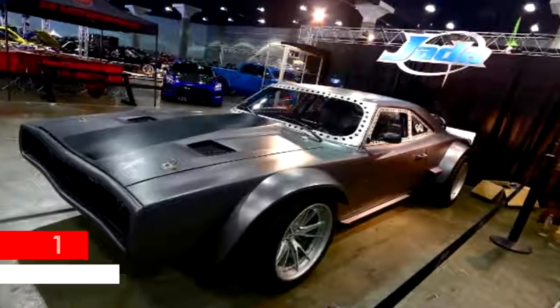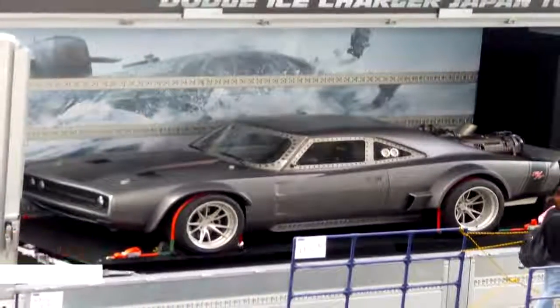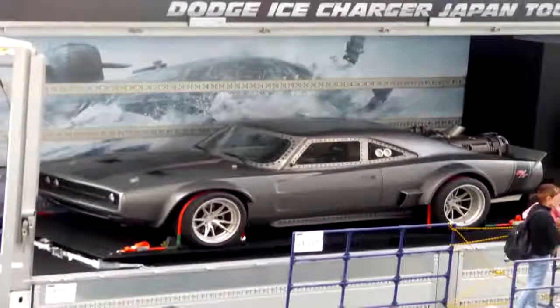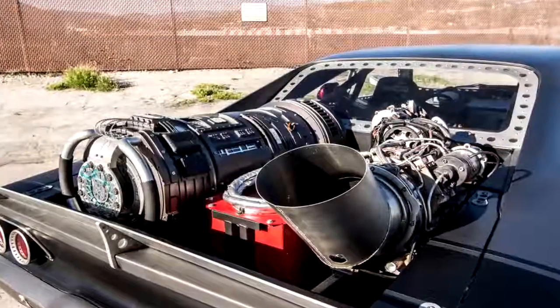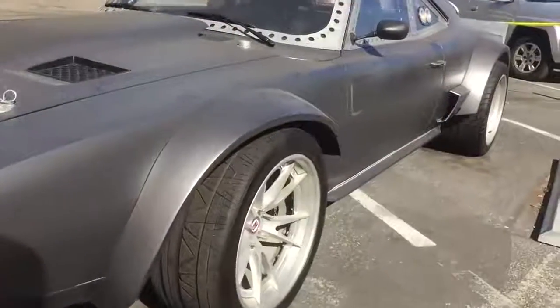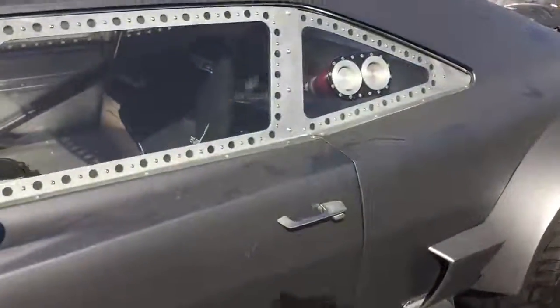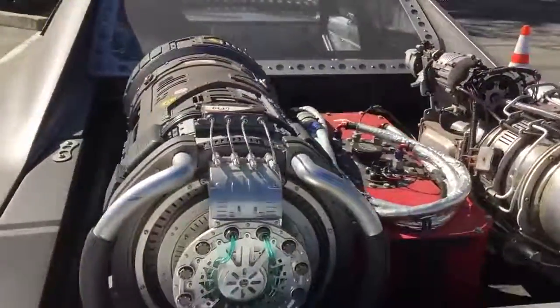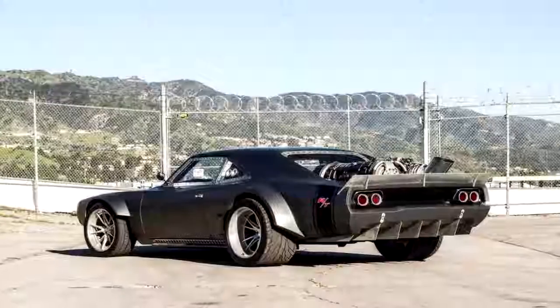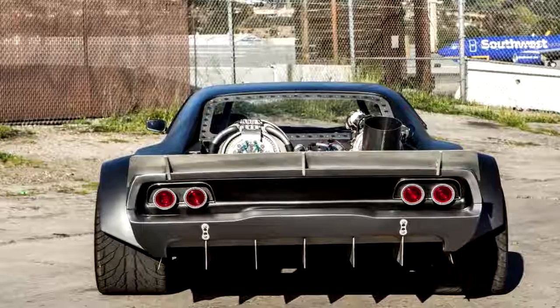Jet-powered Dodge Charger. You might recognize this beast from the Fast and Furious series, The Fate of the Furious. It's called the Ice Charger, and it's an all-wheel drive Dodge Charger that has a turbine fitted in the trunk. However, the turbine doesn't actually propel the car. It's actually powered by a Chevrolet LS engine that has plenty of power for the stuntman. Still, even though the car isn't powered by the jet engine, as previously mentioned, it is a cool car.